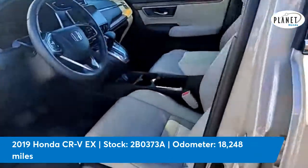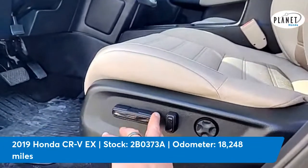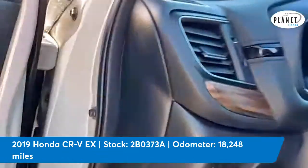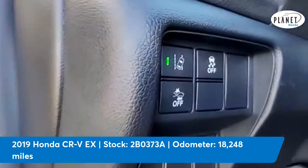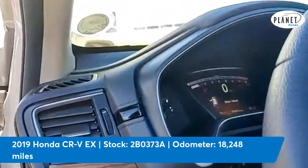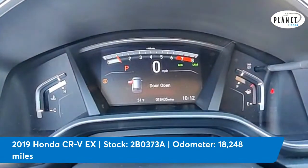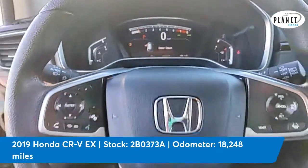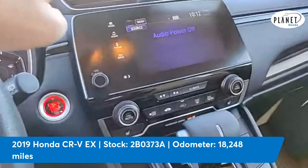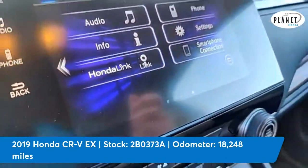The front seat now, it looks like we've got power seats. Again, cloth seating, but very simple there. Let's see what we've got. Lane departure. That's going to be the button with the green light there. You guys can see that. We've got a very simple dash, easy to read, and you can change the brightness on there. Just might be a little dim for the video, but it looks like Honda Link, I would say. Yes, we've got that.